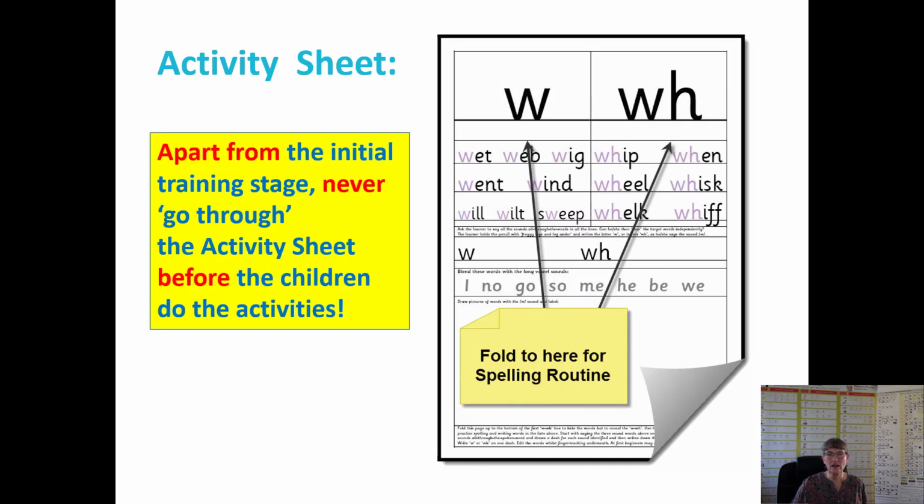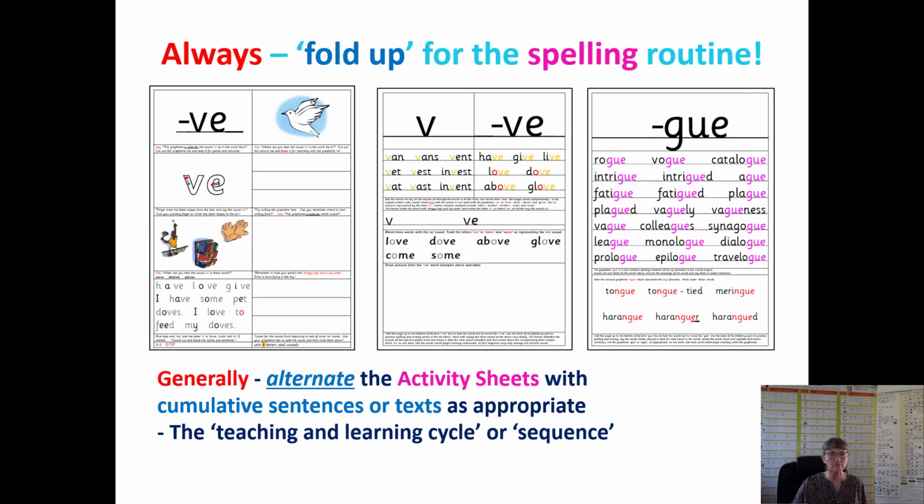And when you get to this type of activity sheet and you fold up for the spelling routine, you draw a line down the centre to create 2 columns. And when you give children words to spell, first of all, they have to point into which column they think they're going to spell the word. And then don't let them spell it with the wrong spelling alternative. If you see them pointing to the wrong column, you can say, no, you need this column, because this is teaching and learning and not assessment.